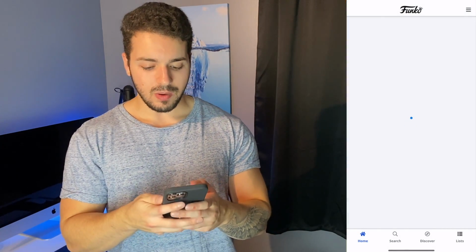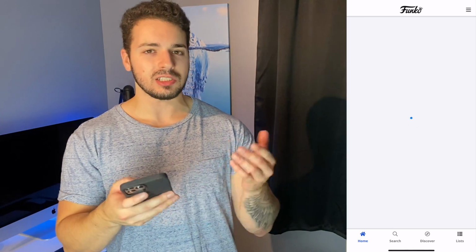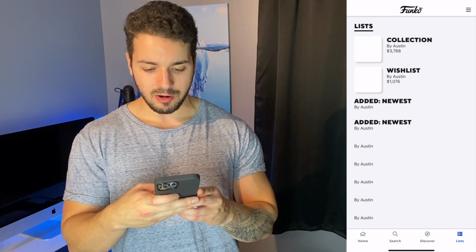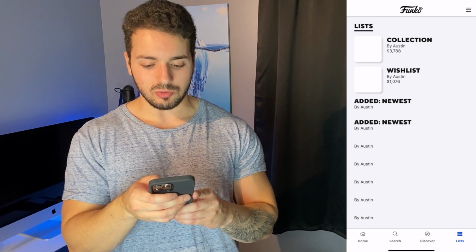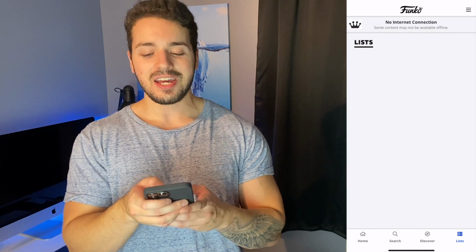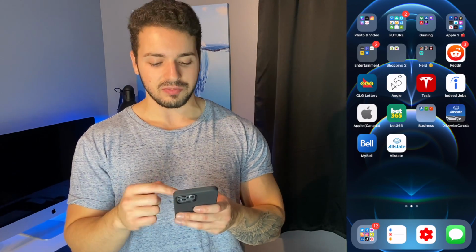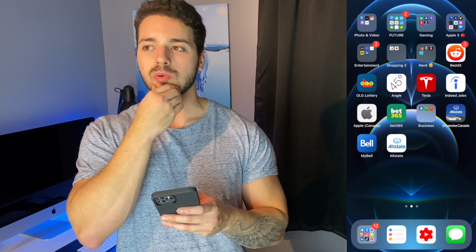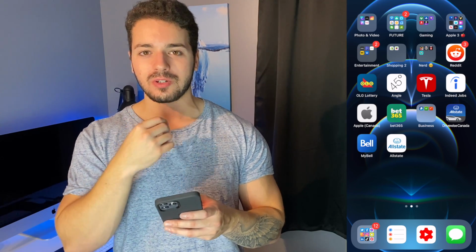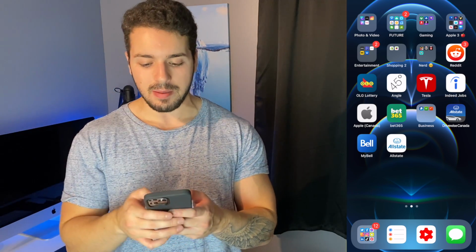Then I have the Funko app, which if you guys don't know, I collect a lot of Funko Pops, and I'm actually downsizing my collection a little bit right now, but you can see my collection right now is worth $3,788 US. And my collection is actually a little bit bigger than that. I haven't scanned a lot of them recently, so I would guess it's probably almost $5,000 worth right now. So if I ever chose to sell those, I would get a pretty good ROI because a lot of them, the prices just went up like crazy over time.